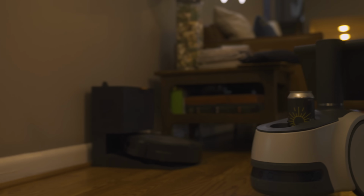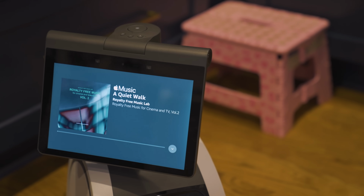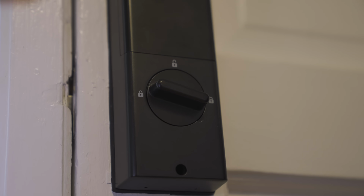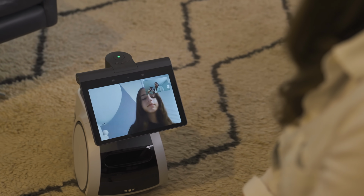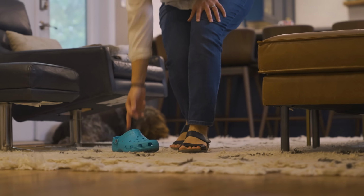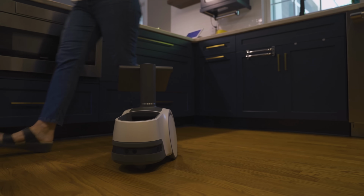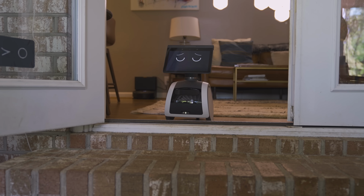Like a regular Echo speaker, you can ask Astro to play music through its 2 speakers, set timers, stream an episode of Buffy, lock the front door, or call your mum for a video chat using a built-in camera. What's different is that it can do all of these things on the move. As I'm roaming around the house, picking up shoes, making dinner, feeding the dog, Astro could come with me, keeping me constantly entertained, well, in most rooms of the house.